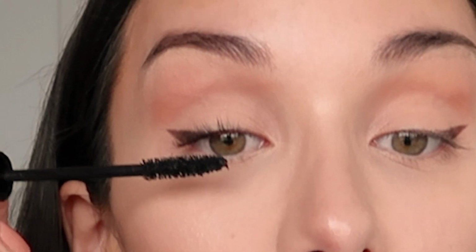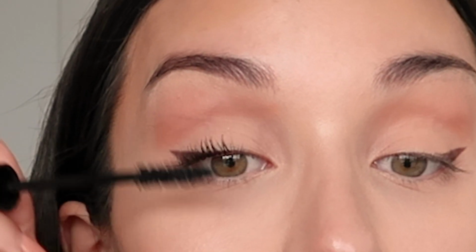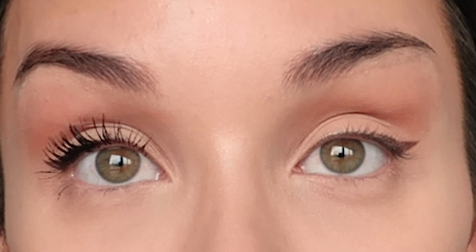I will show you. So I go in, just quickly curl my lashes because I find that I don't have much lash. So I need all the help that I can get. Okay, so please look at this. I don't know if you can see, this is with and this is without. So I'm just gonna do the same on the other side.